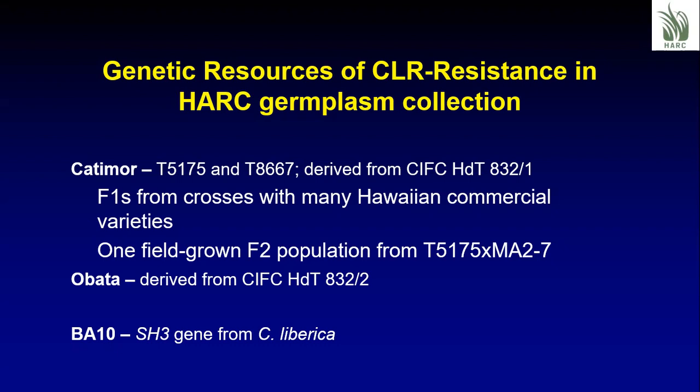For Catimor crosses, Dr. Chifumi Nagai already made crosses from two different selections of Catimor, 5175 and 8667, which are both Catimor. She made crosses between these Catimor and locally elite selected genotypes, Hawaiian commercial varieties, in 1999. She also made one field-grown population that advanced one more generation between a Catimor and a Mocha type. So this is the genetic resource we had when we started the project.